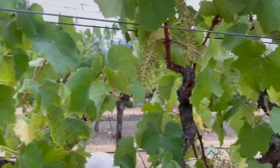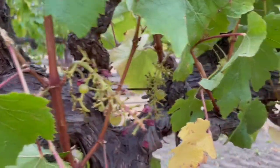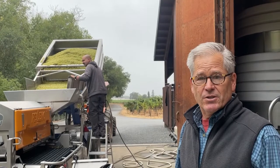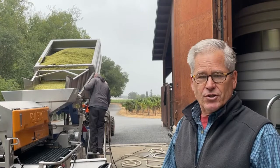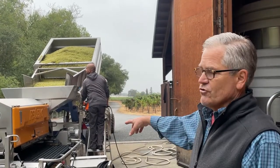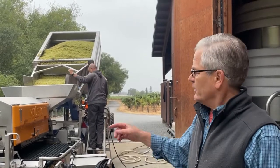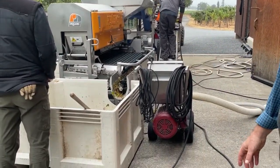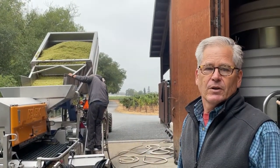So we harvest our grapes by machine, and the machine tends to leave most of the stems on the vine and just pick the individual berries. But if any whole clusters come through, or we have to hand pick the end vines always because the machine doesn't pick those, as the clusters go through the machine, the berries are separated from the stems. Everything drops onto this table of rollers. The stems bounce along the top and go into the screw here that's the waste screw. The berries fall through the rollers and then are pumped into the press.